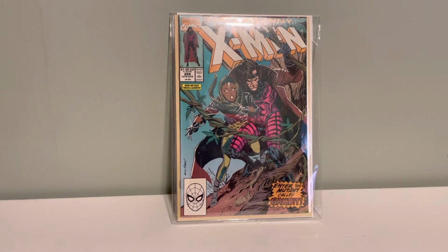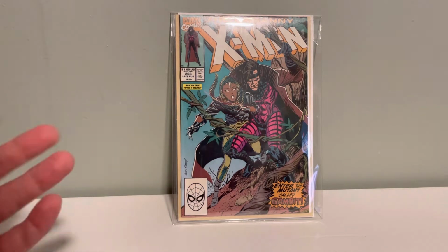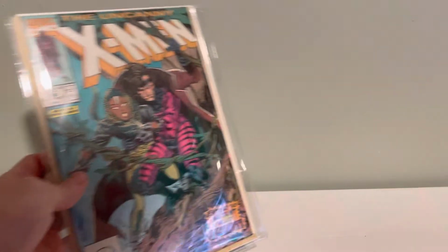That's the thing. I've seen 9.2s, 9.4s, 9s, you know, with massive obvious color breaking spine ticks, but who knows what CGC is gonna do. I probably will send this in, obviously get it pressed and clean beforehand, see what happens. But yeah, that is the first full appearance of Gambit. I do have the annual. I'm not gonna get into all that, but yeah, that's that.